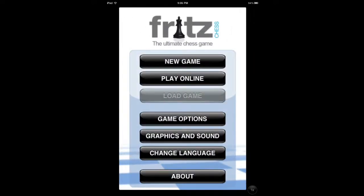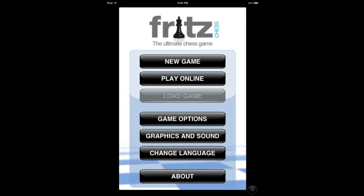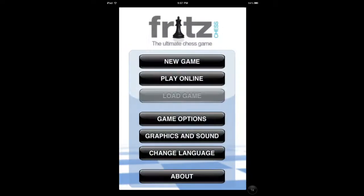So you can change the language. You have French, Italian. Obviously, these guys don't forget the German language. And you can turn on and off the sound, the music. You can change the look of your board. I'm just gonna go with marble, but you can go with any of these. It doesn't matter.